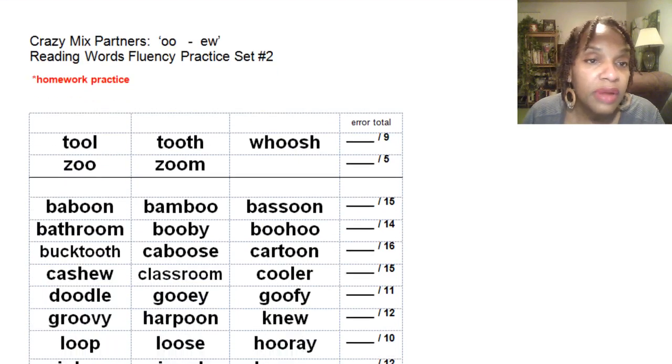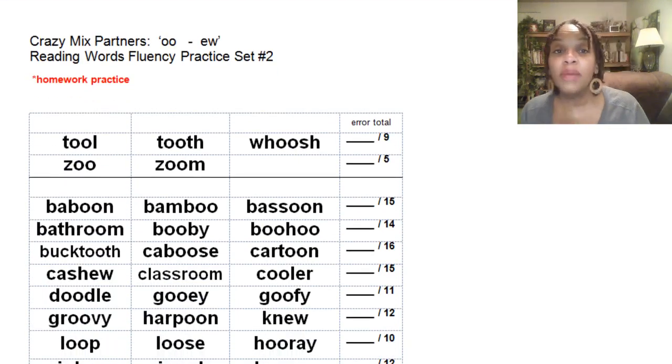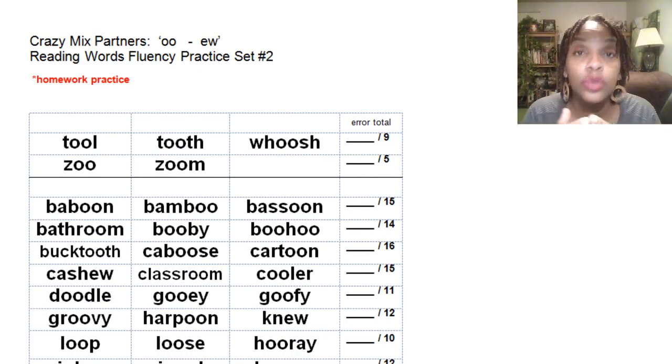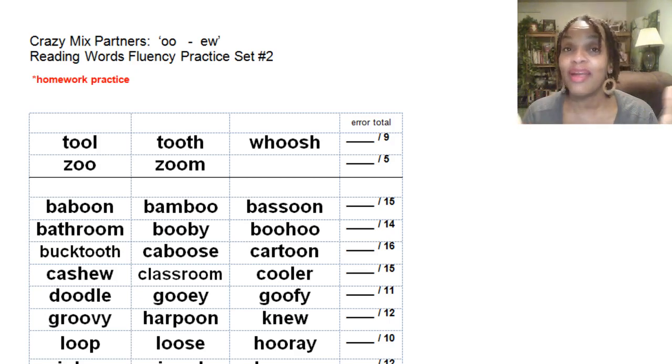Now, the second part, still you're showing what you know, but these words are a little more challenging. But they're not too hard, because if you know the letter sound codes, what's the rule? There's no such thing as a word too hard to read for those that know the letter sound codes. So if you've been practicing and practicing, piece of cake, all right?